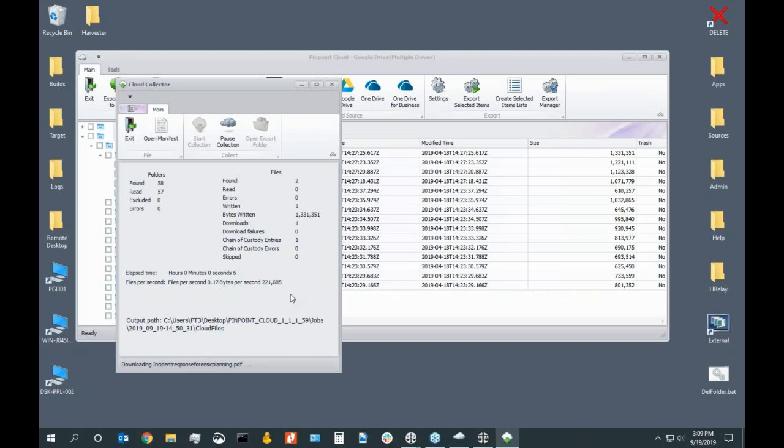But once again, the chain of custody is there. We can resume and complete jobs, and like I said, there's no installation needed whatsoever. So that's the Pinpoint Cloud software. Like I said, that was just released, and if you have any questions about that, we'd be happy to address those at a later time.